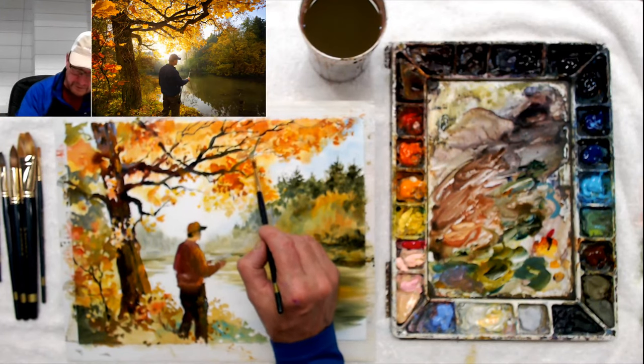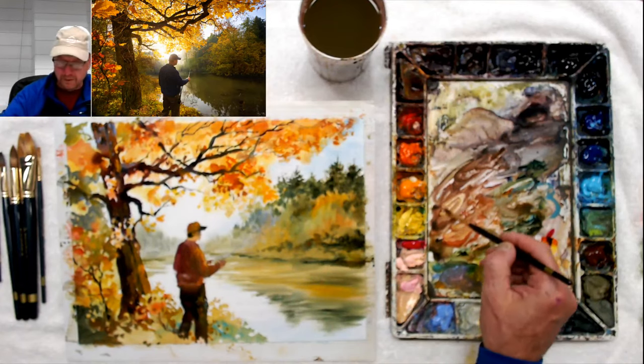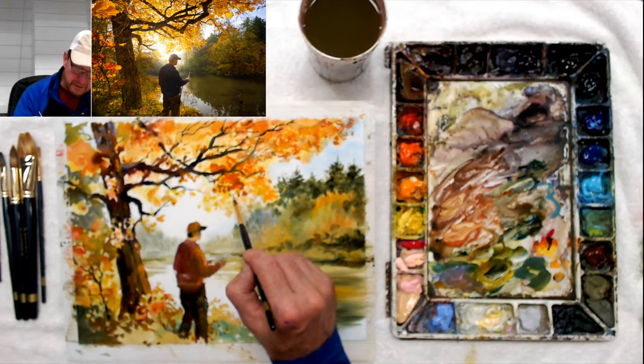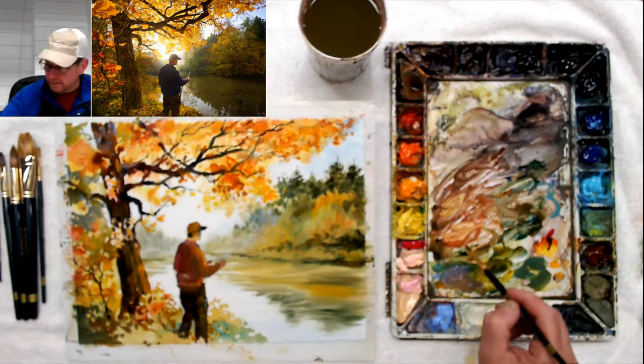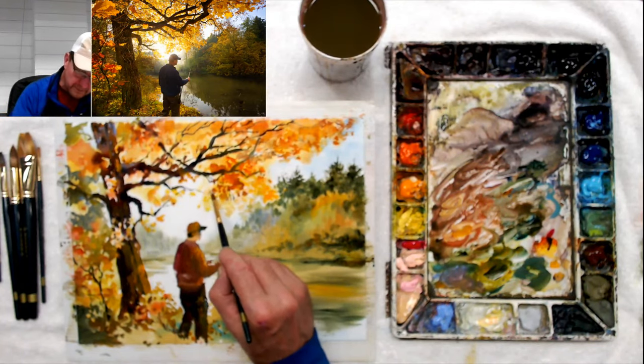For those of you who don't know about that, look up one of my videos on cold wax and waxing your watercolors. You're not using a glass or mat board. You just frame it with a frame.